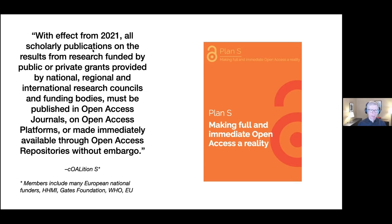And they are requiring that from the beginning of next year, research that they fund must be published in open access journals or made immediately available without an embargo through an open access repository. And the sweep of institutions and researchers that will be exposed to the Plan S mandate is such that I think we will begin to see even greater momentum towards open access publishing.